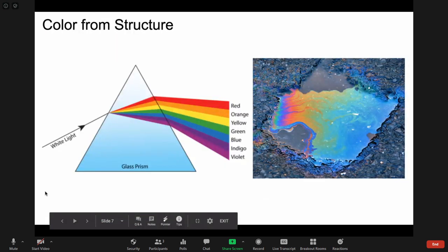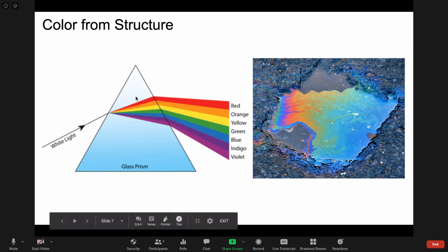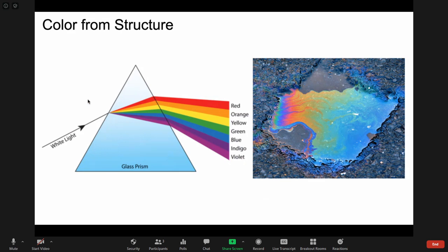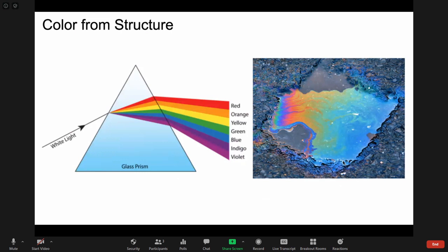Another way that color can happen in the animal kingdom is based on structure. So we're going to look at this prism diagram again. Again, these different colors behave differently when they hit the glass. The red bends differently than the orange, than the yellow, than the green, and so on. And so over here we have an oil slick, and you can see the different colors. That happens because we have different depths to the oil slick. And so depending on the particular depth of that particular part of the oil slick, like this one right here, is kind of bluish.